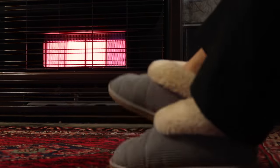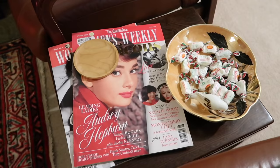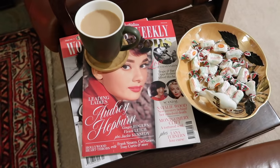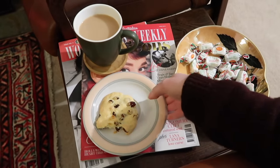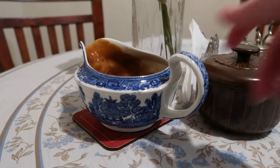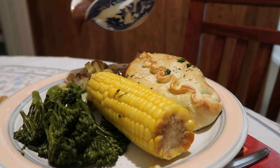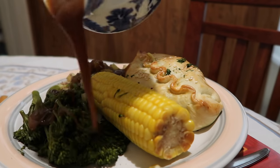While dinner was baking in the oven and cooking on the stove, I decided to sit down and have a cup of tea and a homemade bicky. And finally, dinner was ready. We had gravy on top of our steamed veggies, potato, and pasta.